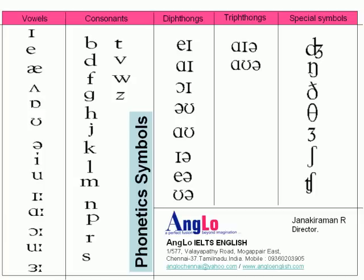Symbols and sounds of all these vowels. The first symbol takes the sound of I in the word pit. Pit. E. Repeat. E. The next symbol takes the sound of E in the word wet.